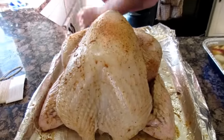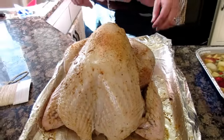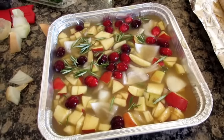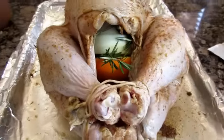Hey, Tom. Get in my belly. Looking good, babe. So that he puts in the smoker with the turkey. And he has stuffed the bird.